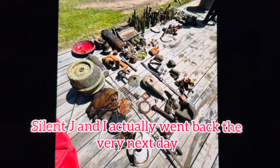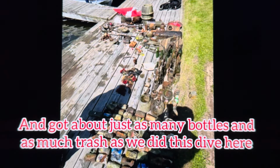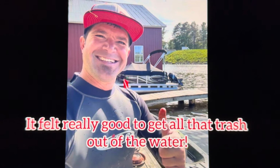I'm done for the day. Silent J and I actually went back the very next day and got about just as many bottles and as much trash as we did this dive here. So it was pretty fun. It felt really good to get all that trash out of the water.